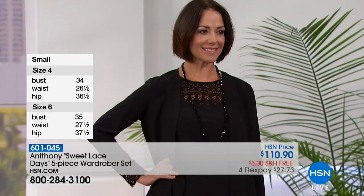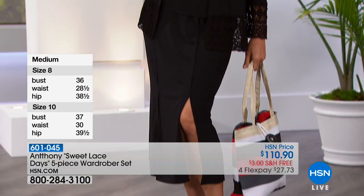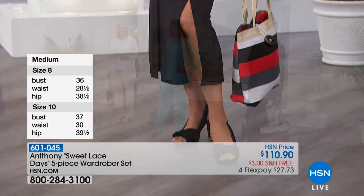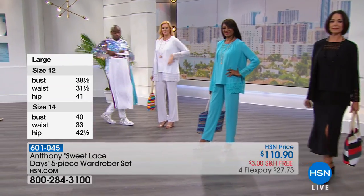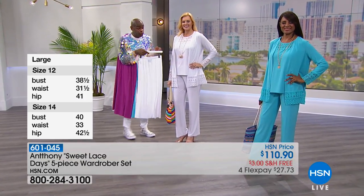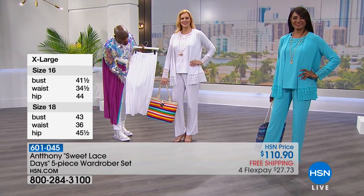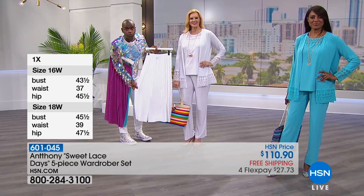We've never done five pieces like this before. It breaks down to like $22 per piece. I mean, where can you go and get a whole outfit for less? Five pieces for $22 each. So you're getting this tank, you're getting this pant, you're getting the car wash skirt, which is a six paneled gore skirt. You do the math.